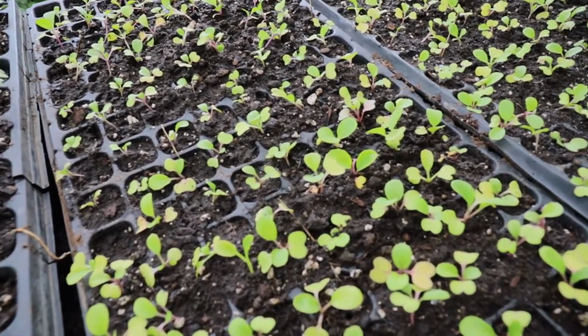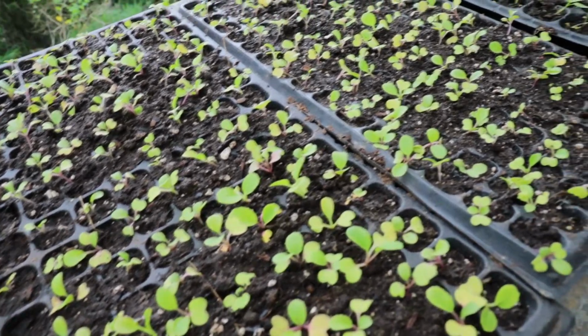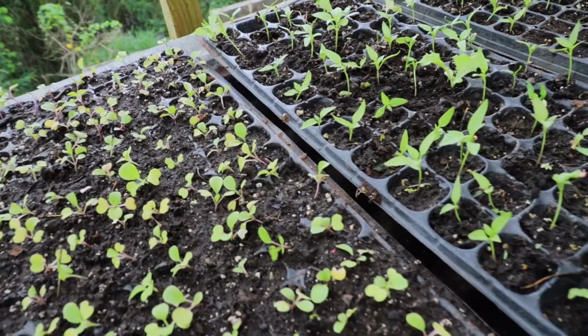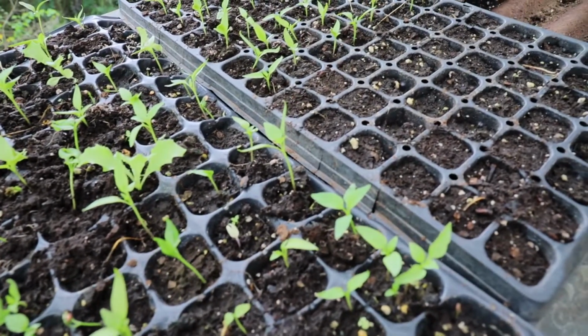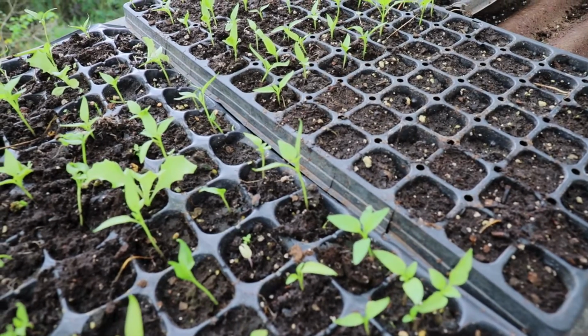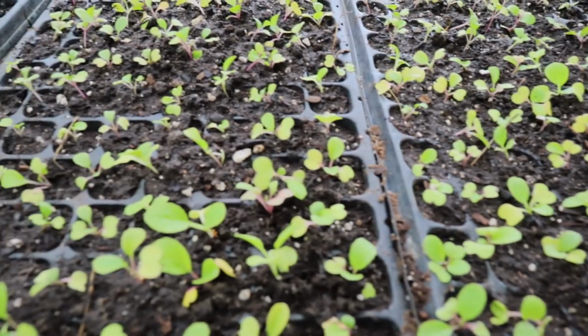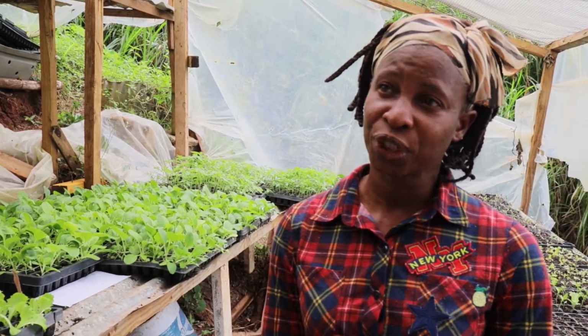Do you sow the seeds just for your use, or do you sell to interested persons? I sow for my use, and when I get extra, I give it out to guys who I know do farming. Recently, a couple of persons approached me to buy. So I said, okay, I'm going to start doing extra quotas, so I have a couple of trays to sell to those who request it.